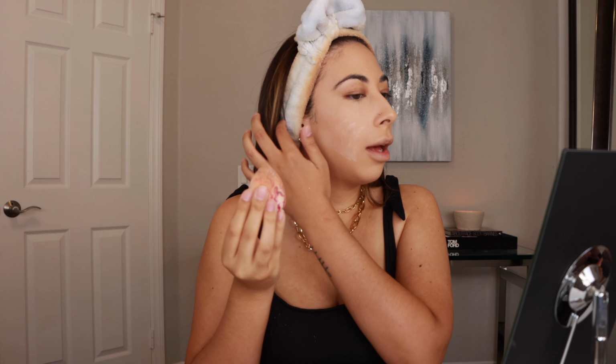And I actually like to set my whole face with powder, just because I'm not oily, I have dry skin actually, but I just find that it sets my makeup a lot better if I set my whole face in powder. So first impressions of the powder, I liked that it was a very fine powder.